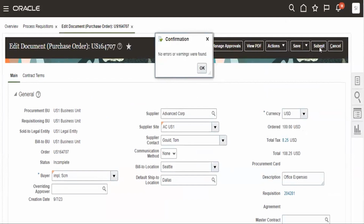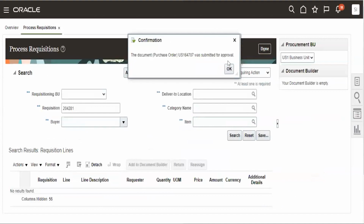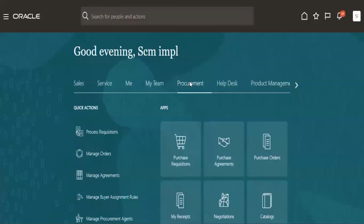Once we click on submit, the purchase order will be submitted for approval. The purchaser has approval, so someone will approve this document, and only then will it convert to open status. Once the purchase order is in open status, you have to receive the goods. Go to receiving, procurement, and click on my receipts. As I said, whenever you create a requisition with a non-catalog item or expense item, you have to receive from the procurement module itself.